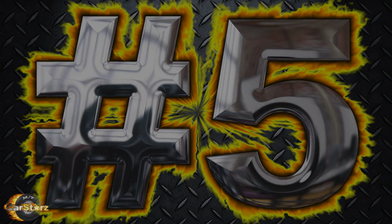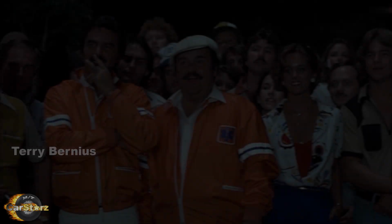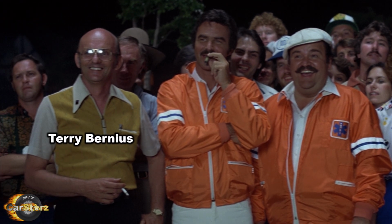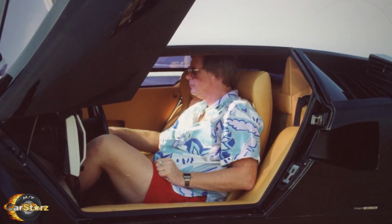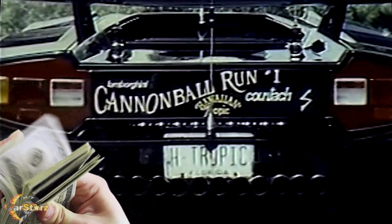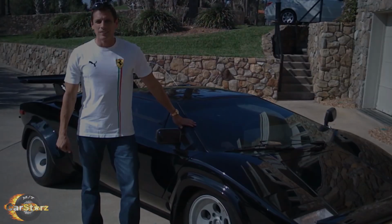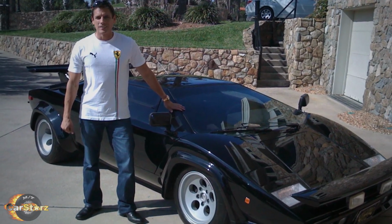Fact number 5. The Cannonball Run Countach has had 3 different owners over the years, the first being Terry Bernice, who bought it right off the boat, so to speak. Then, Ron Rice, founder of Hawaiian Tropic Sun Care products, actually purchased the car with cash directly from Terry while on the set for the movie. And then the current owner, Jeff Ippoliti, bought the Countach directly from Ron over 20 years later.